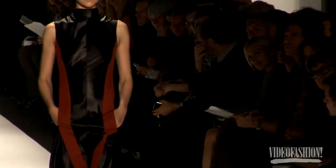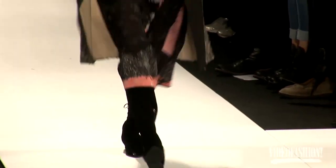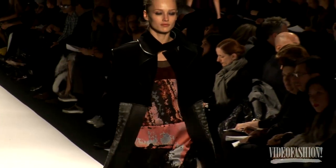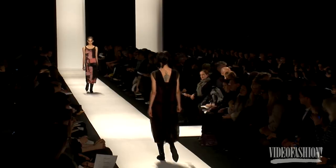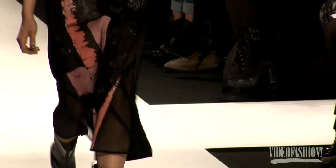Narciso Rodriguez's show was amazing. He truly is a treasure of American fashion. He's been doing his own collection certainly for well over a decade. And last night it looked so fresh. I love the beautiful screened dresses that he showed. I did it in different materials, different silks and faille coupes, and very, very special fabric techniques.